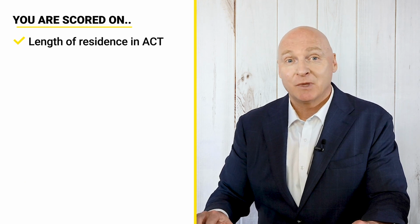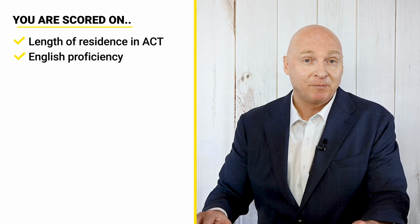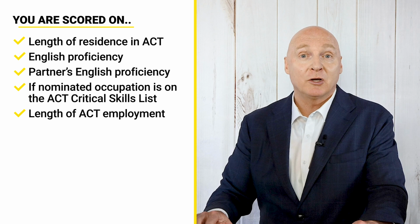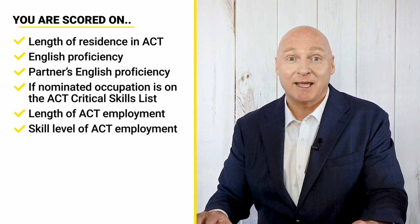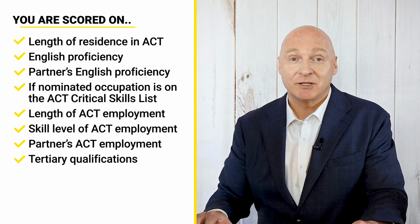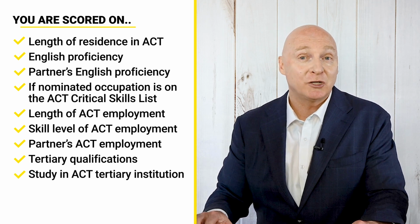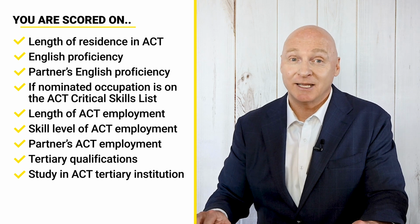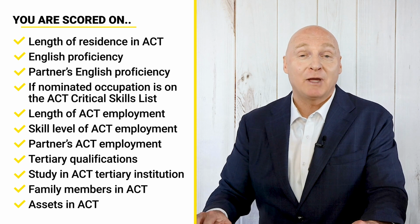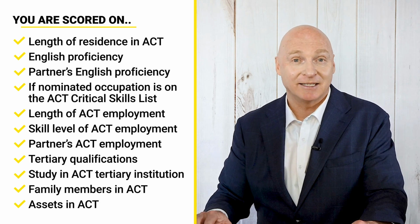the ACT, your English proficiency, your partner's English proficiency, if applicable, how long you and, if applicable, your partner have worked in the ACT, your education qualifications, if you have studied at a tertiary institution in the ACT, if you have any relatives in the ACT, and if you have significant assets in the ACT. The Canberra matrix is very detailed, and we plan to cover that in a separate video coming soon.